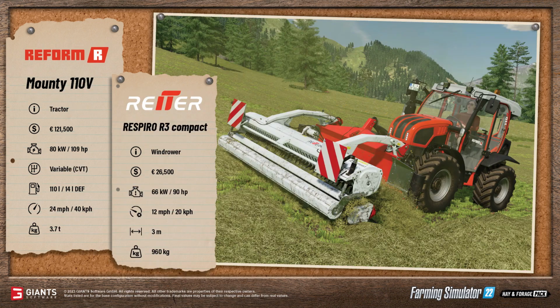Oh, very nice. And next up we've got the Reform R Mountie 110V, or is that 110 volt? Oh, I'd never know. It's a tractor, 121.5 grand to buy, 109 horsepower engine, CVT gearbox, 110 litres of fuel. It's going to run at 24 mile an hour, 40 kilometre an hour top speed.